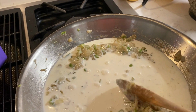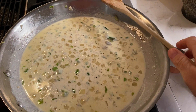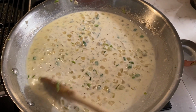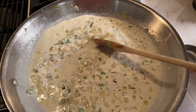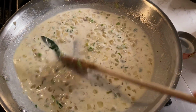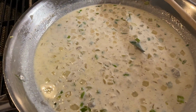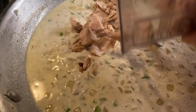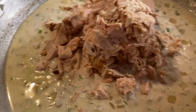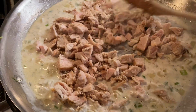So I have my half and half added, and I'm just going to stir it well to combine it. You are bringing it back to a simmer after you've added your half and half and your chicken stock or milk, whichever you prefer. I don't know if y'all can see that, but it's gently starting to simmer. And I'm going to add the turkey. It's just 1½ cups of turkey. And who doesn't have turkey left over from Thanksgiving that you need to find a recipe for? And this is just wonderful.